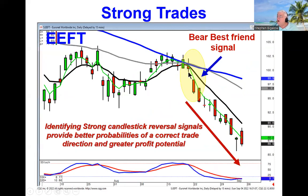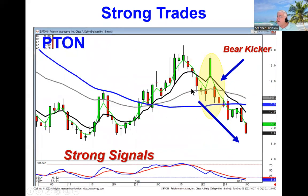Anytime we see a strong sell signal at a level that everybody else is watching, the probabilities of being in the correct trade are extremely strong. So this is just merely identifying the strong signals that are confirming an existing downtrend. How long do you stay short on Peloton? Right now, you just stay short until you see a buy signal.